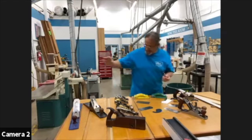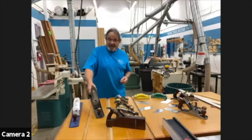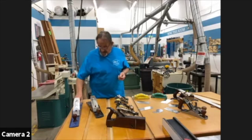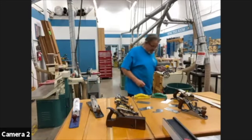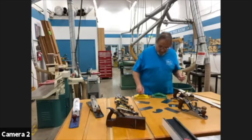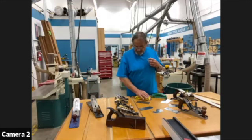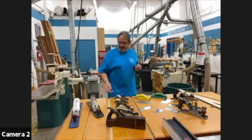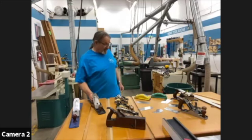So this is a jointer. This is a try square that I own and use as my jointer, just because I haven't got around to getting one yet. But our next progression is to get that surface flat, and then get a finer surface. This will give you, if it's set up right, something close to finish.